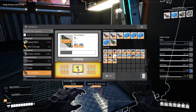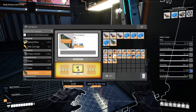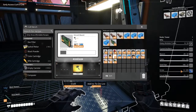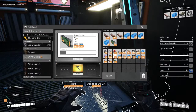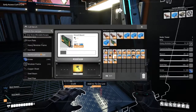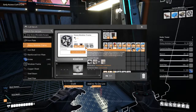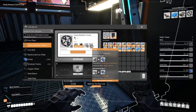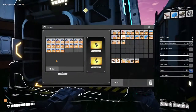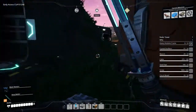I know the heavy modular frame uses frames, but I can't remember what else it uses with them, so we'll see. There we go. Untick that. So that's everything except the heavy modular frame and the screws. Screws are fine. So we've got this stuff, we've got this stuff, we've got, yes, the reinforced and screws. Okay, well we need a lot of screws then. This should be getting full. Yep. Loads and loads of screws.